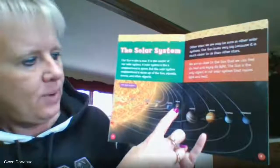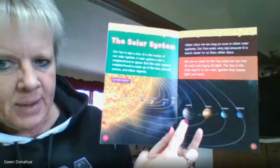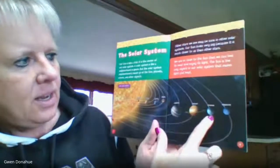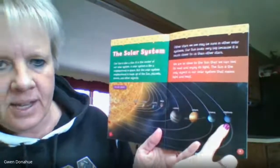Mars, they usually call that the red planet. Jupiter, that has a big spot on it. Saturn has rings around it. Uranus and Neptune. And if you're a big space buff, you might be saying, well, what about Pluto? Well, it depends. Some books say that Pluto is part of the solar system, and some scientists are saying that Pluto is actually not a planet. So that would give you something to research if you want.